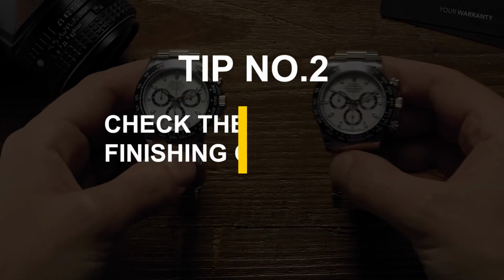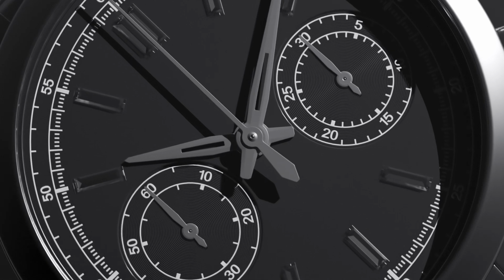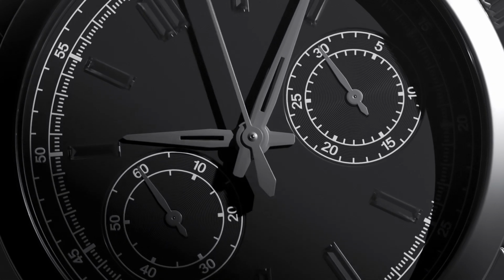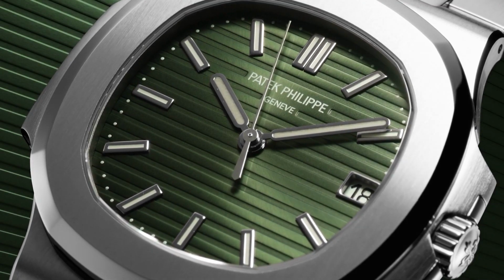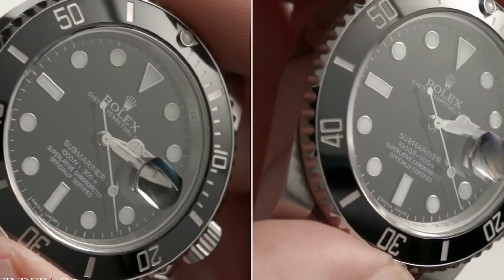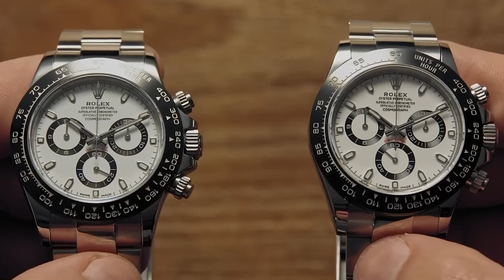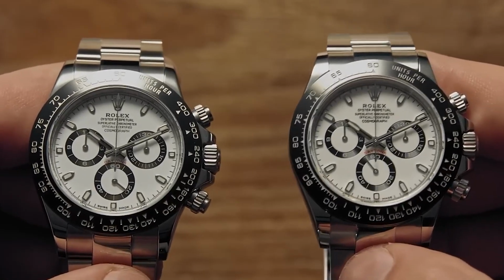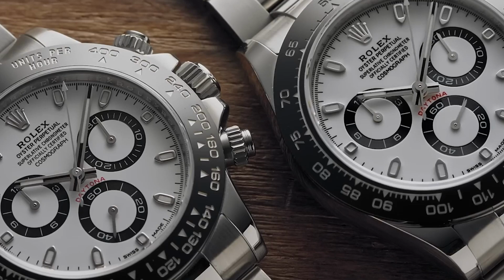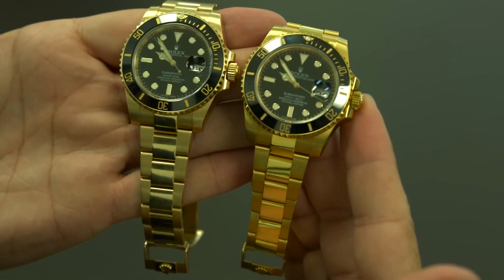Tip number 2, check the material and finishing of the watch. Another key factor to consider when identifying counterfeit luxury watches is the material, finishing and colour. Counterfeit watches often use lower quality materials and have less precise manufacturing, which can result in slight differences in colour and finishing from authentic luxury watches. For instance, the gold plating on a fake watch may have a duller or yellower appearance compared to genuine gold watches.